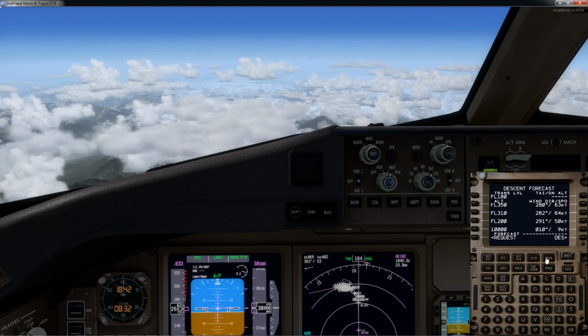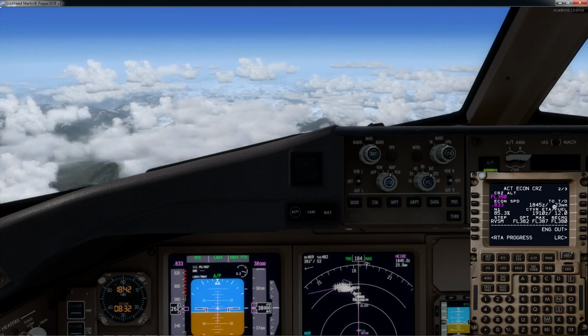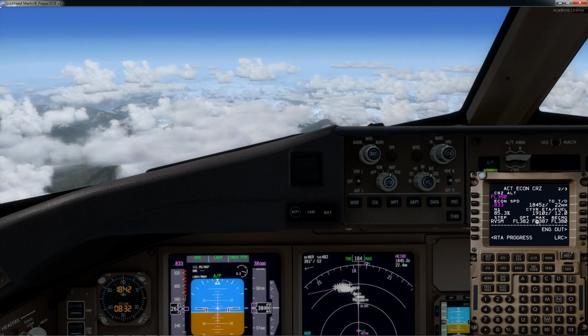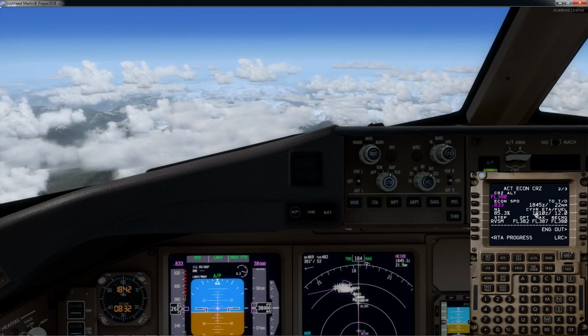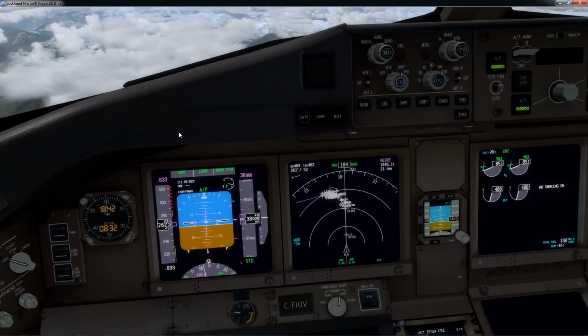So, if you go to our VNAV page, you can see we are expected to descend at 1845 Zulu. That's about 23 nautical miles from now, so about 6 miles a minute, another 2.5 minutes or so until we start our descent. Taking a look at the rest of our route.